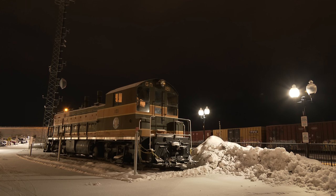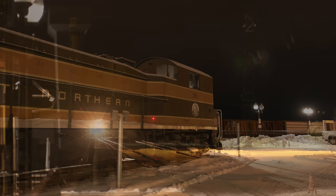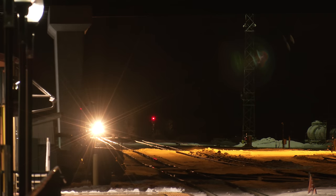GN 181, an EMD NW3 built in 1942, sits on static display at the west end of the depot. The 1,000-horsepower road switcher is one of only seven built for Great Northern, and today is the sole surviving example of an NW3.